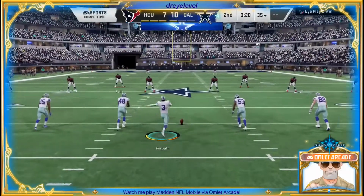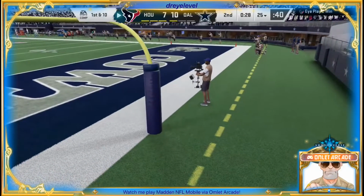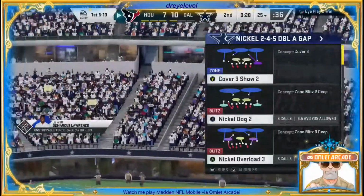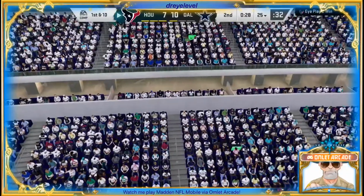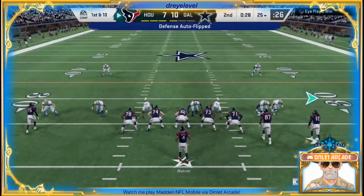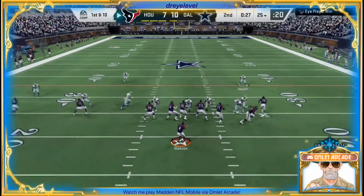Forbath now to kick it away after the made field goal. And that'll carry over the back line of the end zone for a touchback. The Texans offense ready to go here for their next drive. You've got less than 30 seconds left here in the half. You're well on your own side of the field.